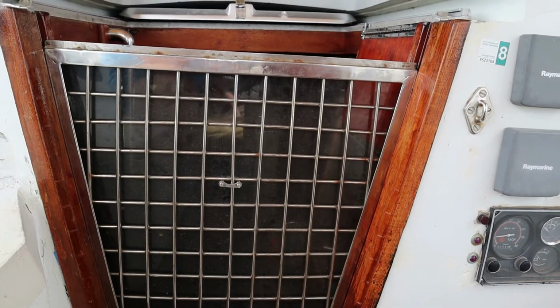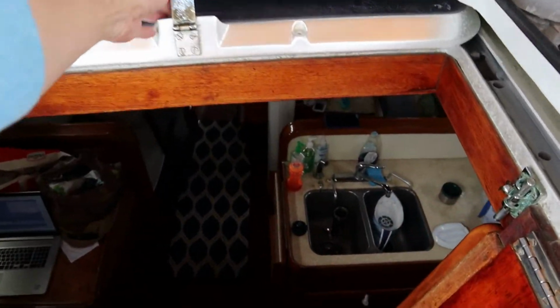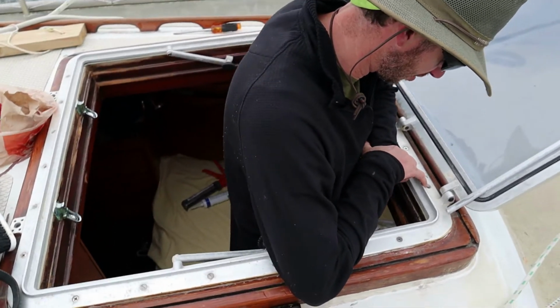So I wanted to go over the security and access points we have on the boat that I'm concerned with. The companionway right now isn't really secure, with the exception of that little latch on the right-hand side of the screen, which is how we lock it. So having another way of locking the companionway from the inside is definitely on the to-do list.